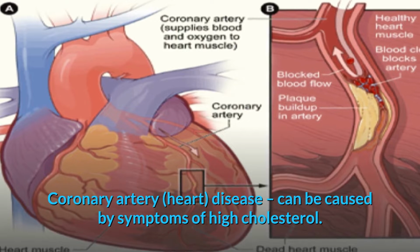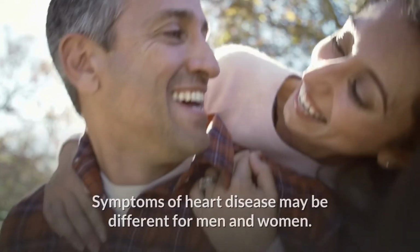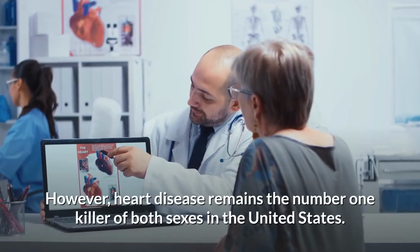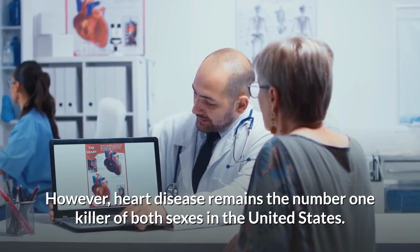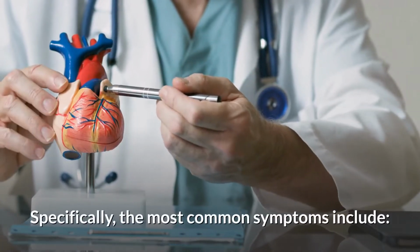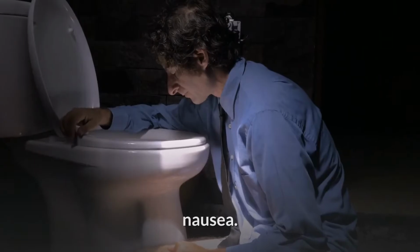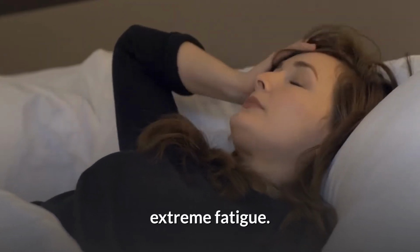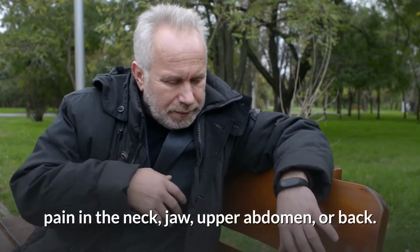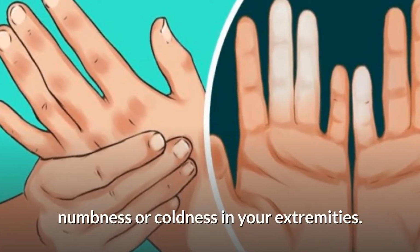Coronary artery heart disease can be caused by symptoms of high cholesterol. Symptoms of heart disease may be different for men and women. However, heart disease remains the number one killer of both sexes in the United States. Specifically, the most common symptoms include angina, chest pain, nausea, extreme fatigue, shortness of breath, pain in the neck, jaw, upper abdomen, or back, numbness or coldness in your extremities.